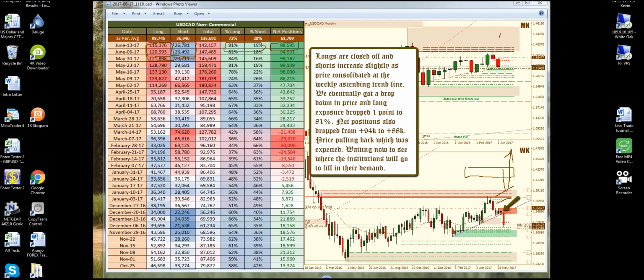Alright, the US CAD, what do we see here? We see that longs remain aggressive, although they did close out about 5K of their longs. But that's during this area of consolidation. So we are consolidating, they closed off their longs, price drops. Because to close longs you need shorts, and so that's what happens. A bunch of supply comes in, closes all those longs, price drops, breaks through an area. Now we got a valid area of supply here.